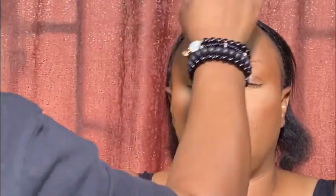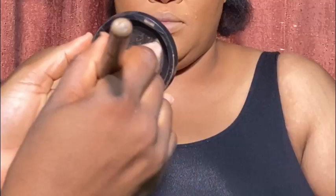I'm just gonna go ahead and set all over her face, and then for her contour, I used the MAC Studio Fix powder. I believe this is in the shade Dark Deep, and I just used that to contour underneath her cheeks, the sides of her forehead, and I believe I used the same powder shade to contour her nose as well.